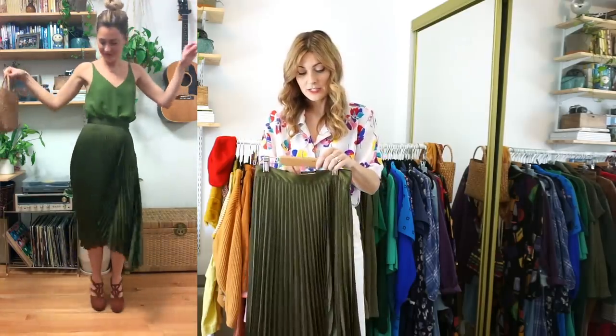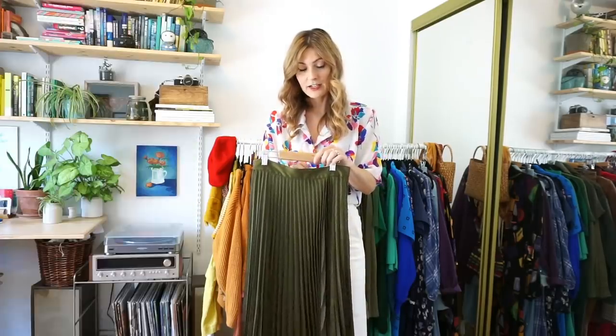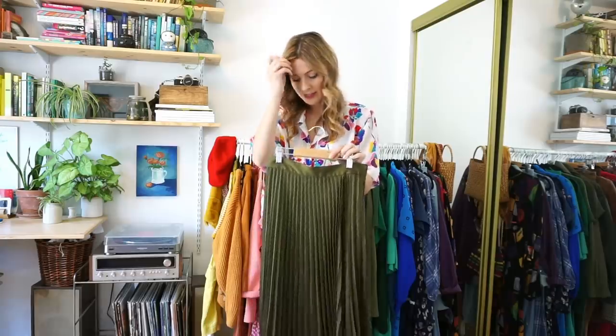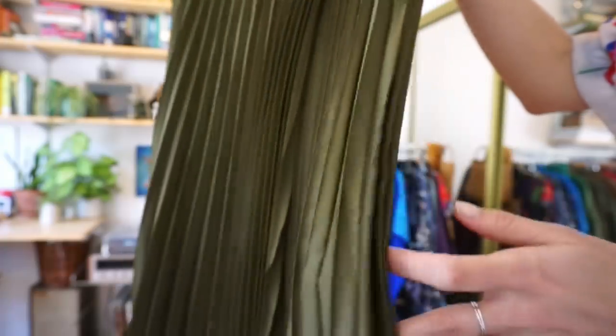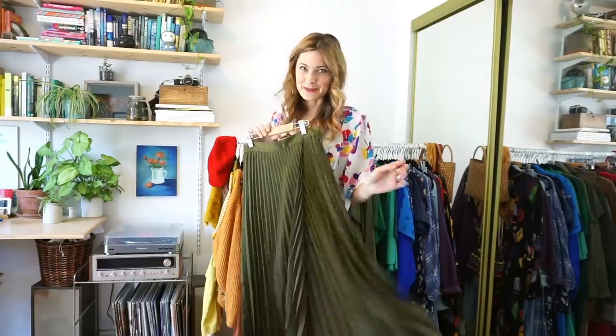I have actually never bought from them, but I saw this skirt online and I instantly fell in love with it. And I've been looking for a pleated skirt for a very, very, very long time. And this one happened to be in one of my favorite colors, green. So I snatched this one up.